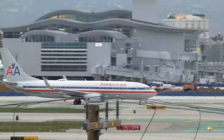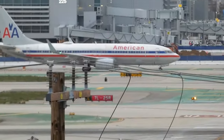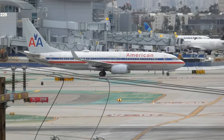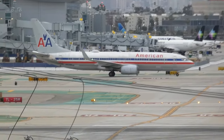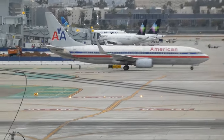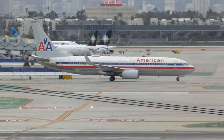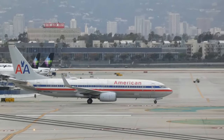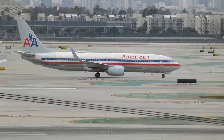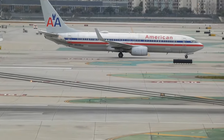Here is the one left. American Airlines Chrome Heritage Retro livery, in the old livery. This is the only one left in the entire American Airlines fleet. Coming in from Chicago O'Hare. That's flight 381. And you know, it's freezing.